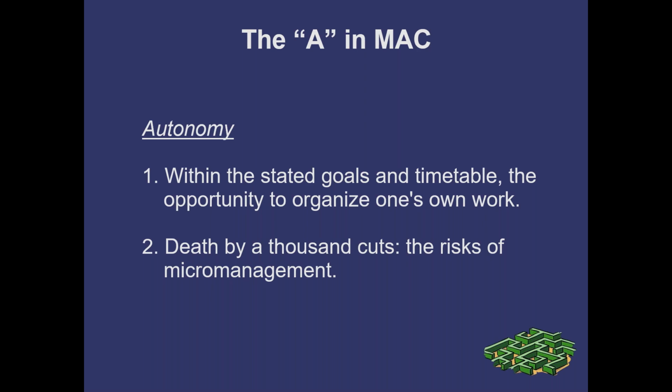so that they can organize the work themselves. Now, obviously, you have timetables, and the volunteer workers need to understand what they are. They need to understand the goal of the project. But within that, just as you permit your staff to organize their own work, you need to permit your volunteers to do that. Otherwise, if they are micromanaged, they will feel devalued.